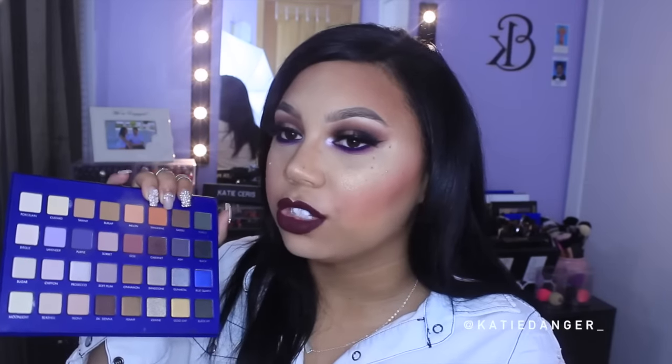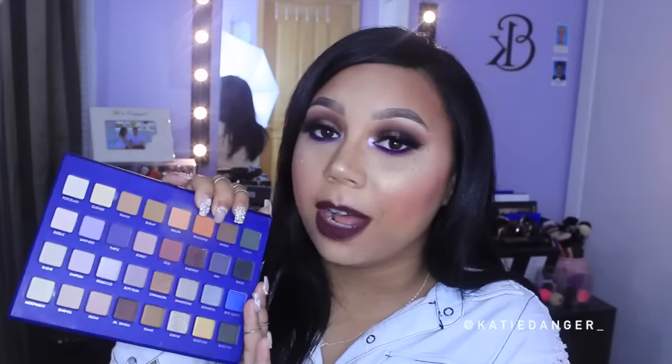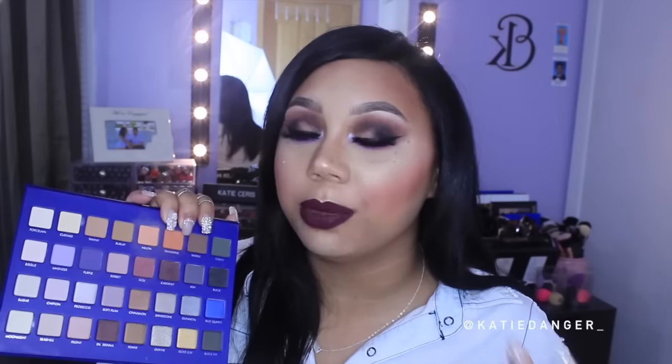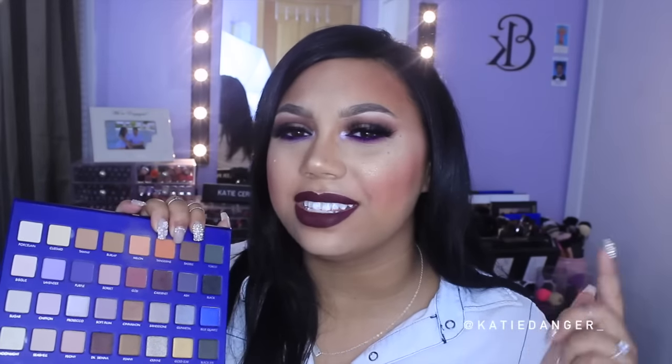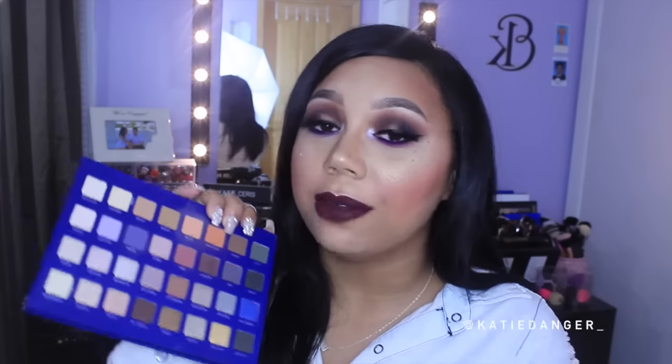Honestly, getting this palette was so much easier than getting the palette from last year. I did get that one when it launched, but I had to literally stalk my phone for it. This time I just casually woke up, ordered it, and went about my life. I highly suggest you guys pick it up if you can. I've seen it in Ulta stores pretty recently, and I think it is still on the website. I'm not 100% sure, but I'm pretty sure it's still in stock. So I would suggest you pick this up. I definitely think it'd be worth it.